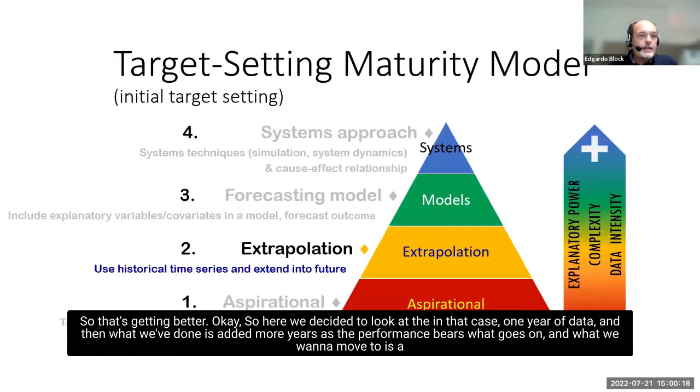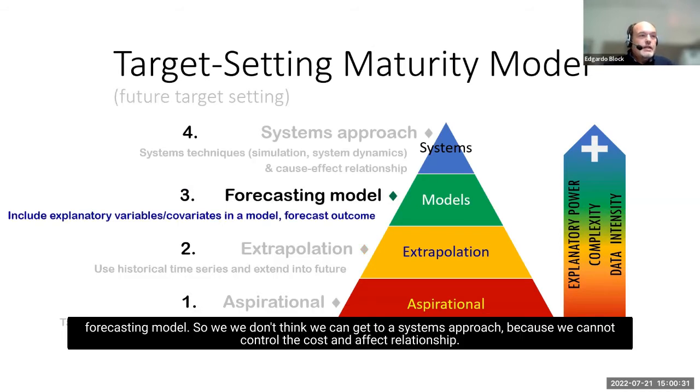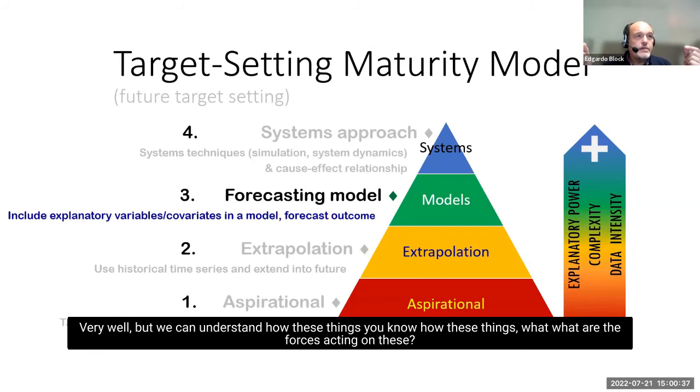So here we decided to look at, in that case, one year of data. And then what we've done is added more years as the performance period goes on. And what we want to move to is a forecasting model. So we don't think we can get to a systems approach because we cannot control the cause and effect relationship very well. But we can understand what the forces acting on these are.